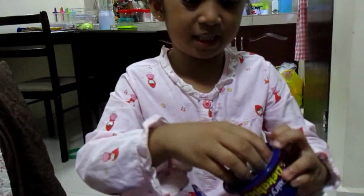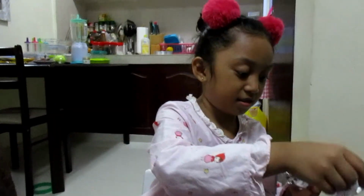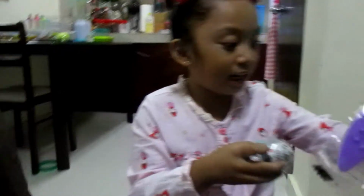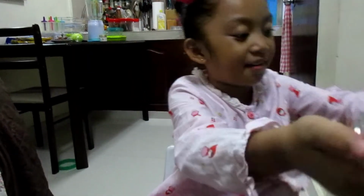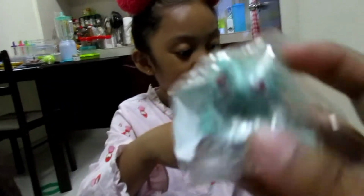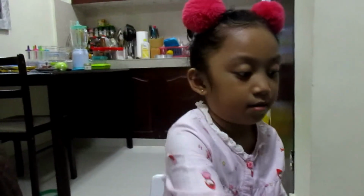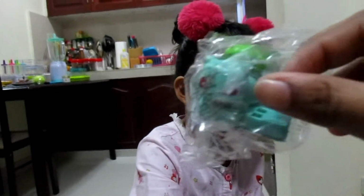Another whistle. Oh, you have two toys. Can you show it to them? The other one? Oh my gosh, this is the same. Mommy, it's the same. Oh my gosh. That's not very good. Why? I bought this one in different counters, because I thought I would not get the same toy, but I think all of the toys are just the same.